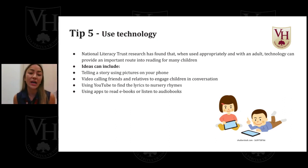Tip number 5 is to use technology. I know we're always going back and forth on how much technology is enough and how much is too little. But the National Literacy Trust research found that when used appropriately with an adult, technology can improve an important route in reading for many children.